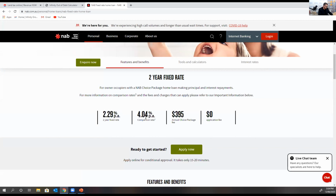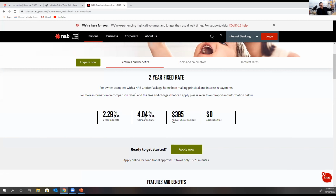Let's do the math. 4.04 minus 2.95. You're only paying the bank secretly an extra 1.09% and think you're winning. You're winning. Break that and get ahead of the game. This is legalized robbery.